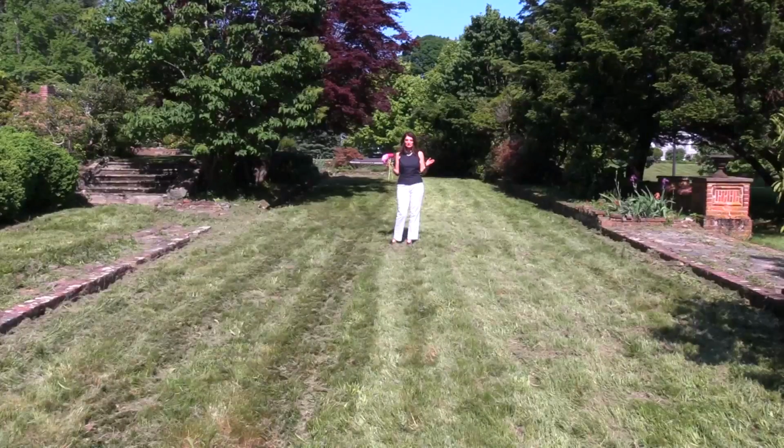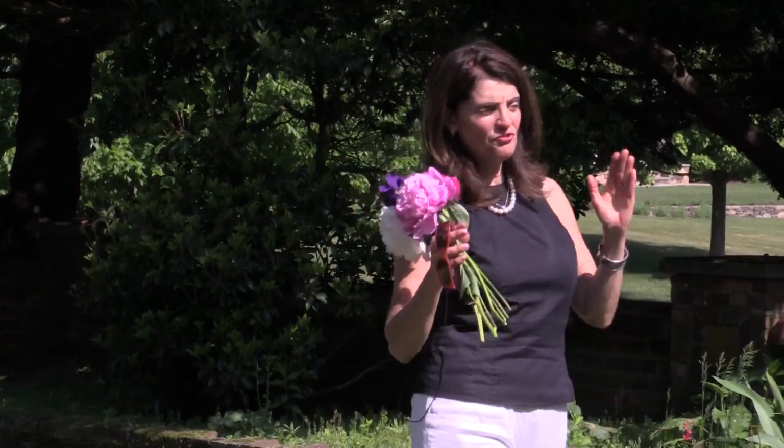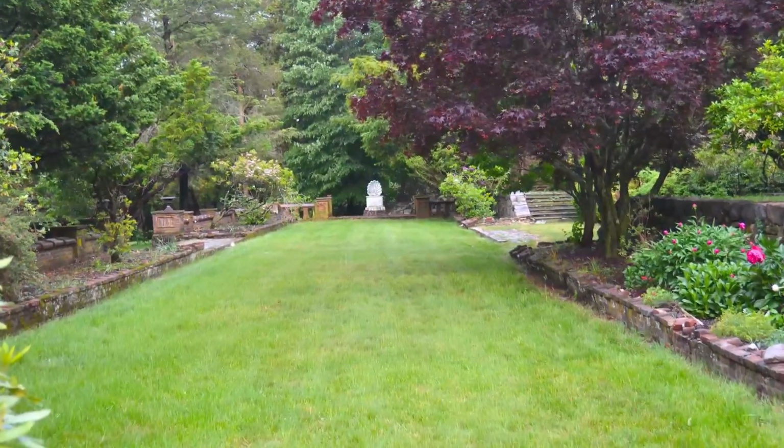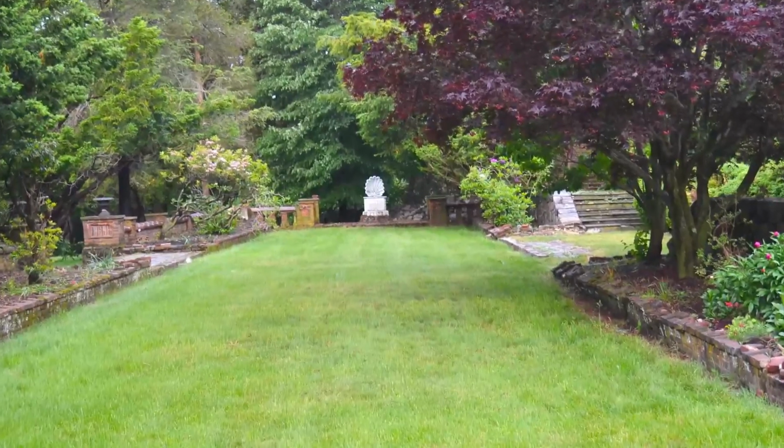And one of the things that Fletcher Steele liked to do is draw your eye in. He would find that focal point that was interesting and direct your eye to it. So what he did with rhododendrons, he would start with a dark color and work his way to a lighter color, drawing you in into the back.